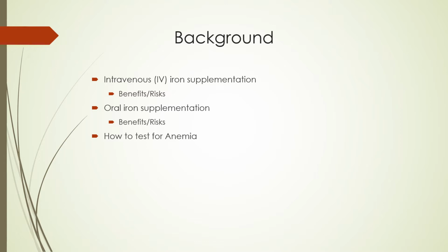Risks include iron dextran, which was previously the main form of intravenous iron supplementation, but has recently been updated, has contributed to 31 deaths due to a high risk of anaphylactic reactions occurring in patients. However, this is not the iron preparation that will be used in this research proposal, and this will be explained later.